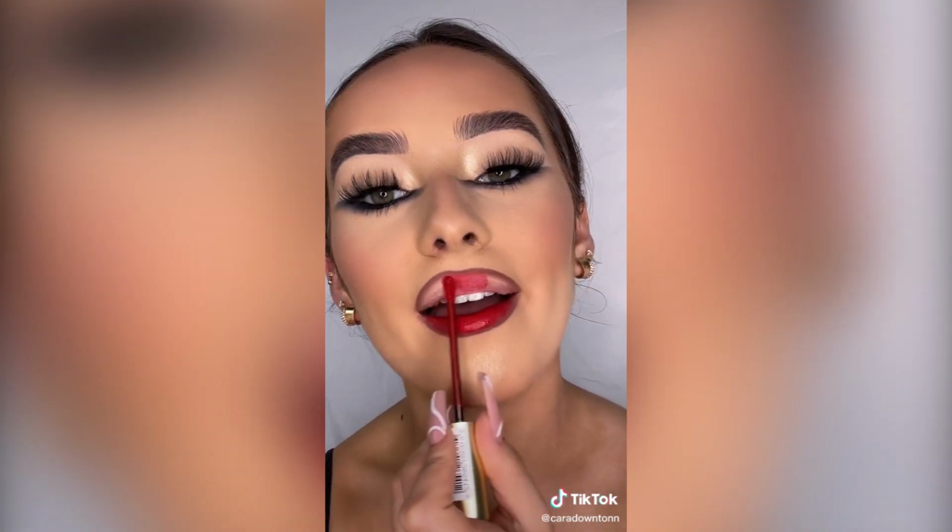And this one is from Rimmel. It is such a gorgeous red shade. And this is my finished makeup look. I feel so gorgeous in this.